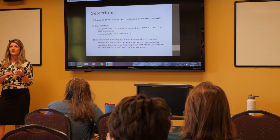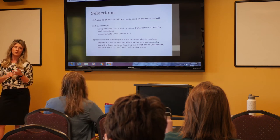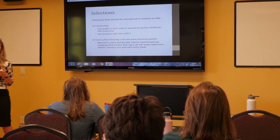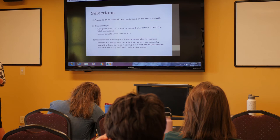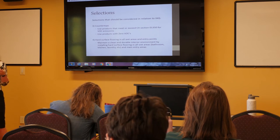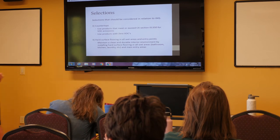Wood is porous, concrete is porous, granite is porous, marble. Anything that's a natural material really has natural pores in it that actually soak up stains or oils or things like that that last. So we want to seal it to protect it. But think about what that sealer is doing.